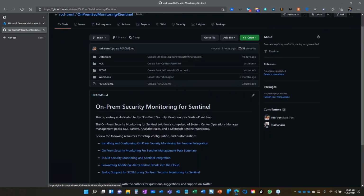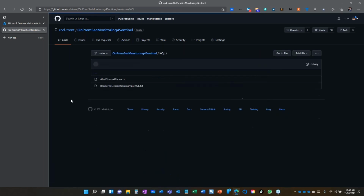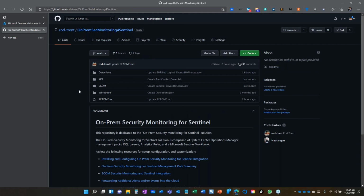Within here, we have some Microsoft Sentinel goodness, right? So first off, there's the Scom folder, which obviously is the management pack and all of those components that Nathan has talked about so far that you can deploy. Because of the way that this solution currently works, it sends data to both the alerts table and the events table. It sends the important or pertinent data, critical security information that we need, in a rendered description field in a row. So we have to parse it out. So I built some parsers around that to actually parse out all of that information so we can correlate that data with things that we can use.